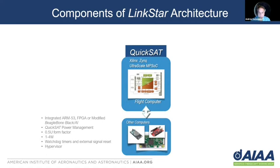Again, the QuickSat system does all the communications management, the vehicle health management, and actually operates the satellite. You can even use it on your CubeSat with a Raspberry Pi in addition to a BeagleBone Black. So you really don't need to go all in with a high-end Xilinx Zynq UltraScale MPSoC.